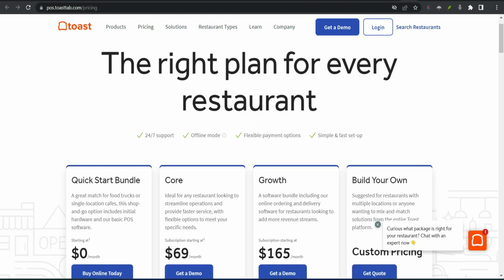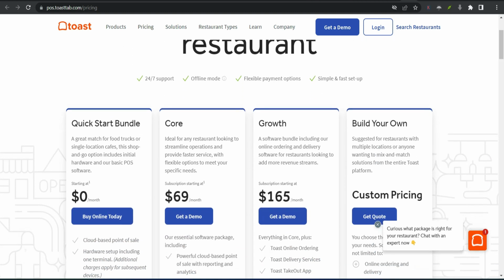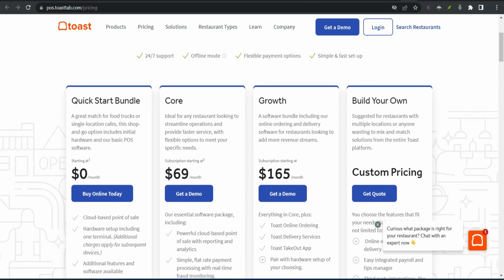Cons. Toast's pay plans are among the more expensive on the market, and the free plan still charges you for each transaction you make with the platform.